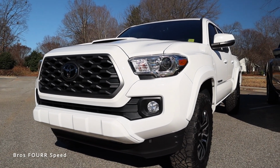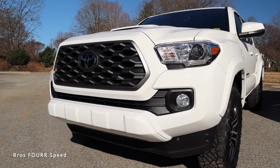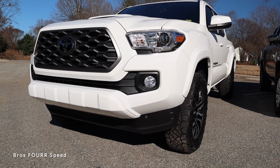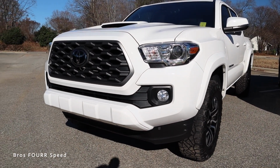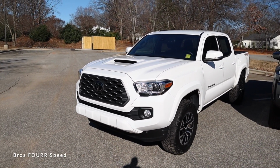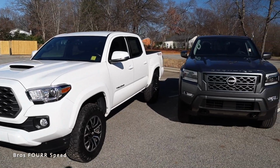So then moving on to the exterior styling, obviously they do look pretty different. The Toyota has a nice set of chrome headlights, a large grille, and the Toyota logo right in the center. This TRD Sport has body color pieces for the fender flares and the lower portion of the front bumper. Pretty good looking truck. It's got the hood scoop up front to give it a little bit more sporty aspect.